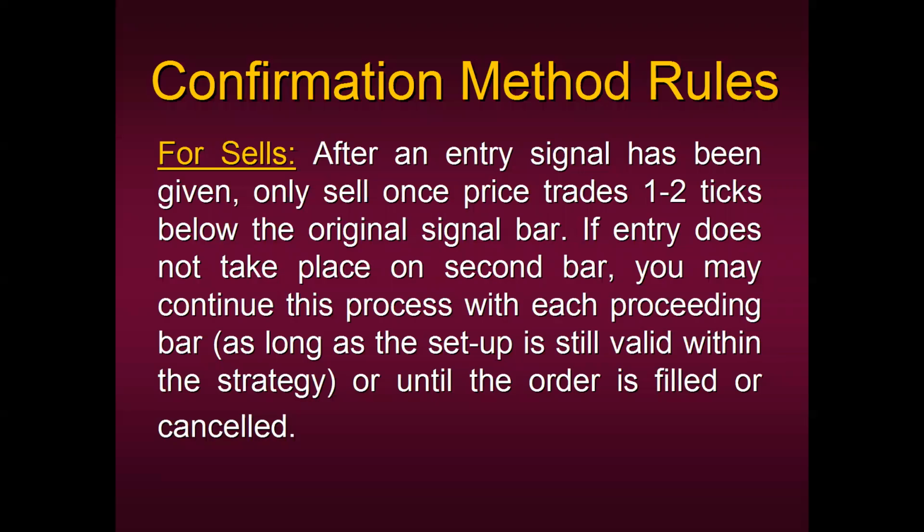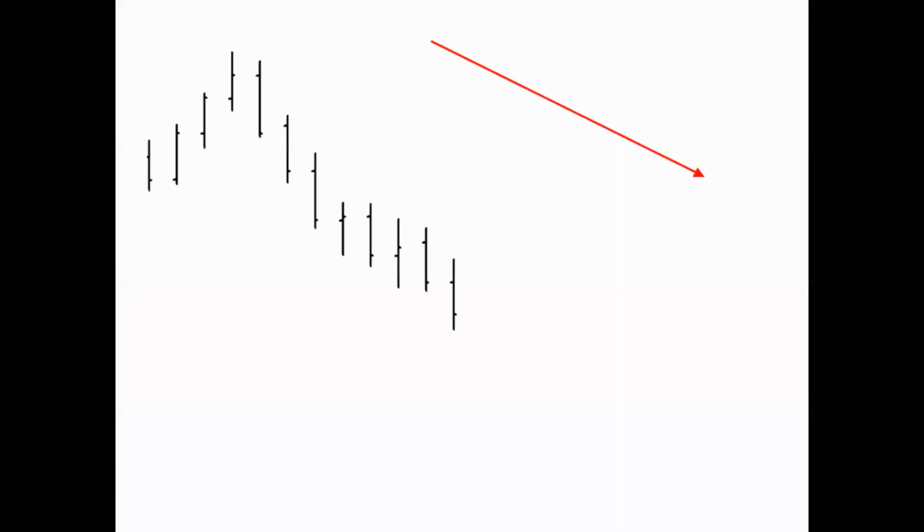Now, the sell rules, I won't go over these because they're the same exact thing, just turned upside down. But let's look at this example. Remember, this is being recorded. You can always copy this down. But let's say you don't like this. It's falling out of bed. It's making new lows. Fundamentally, you can't stand the direction of the company. So you say, I've got to sell this, right?